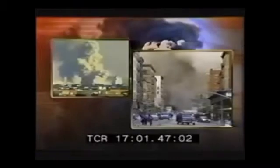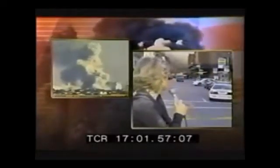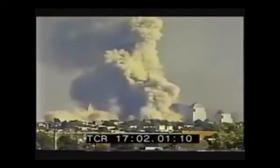Lieutenant, where are you right now? I'm at the corner of Northmore Street and Greenwich Street. Can you confirm it was number 7 that just went in? Yes, sir. And you guys knew this was coming all day? We had heard reports that the building was unstable and that it eventually would either come down on its own or it would be taken down.